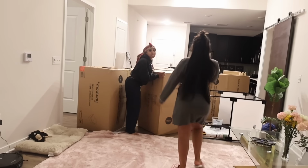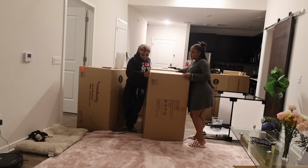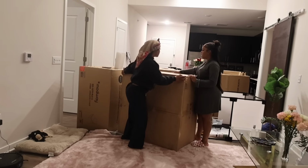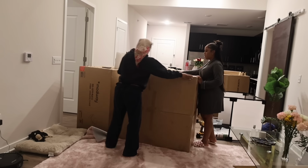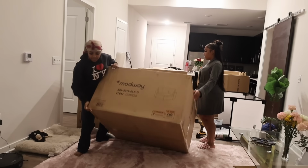All right, so we had to pay these people $200 to take this thing in. What you moving this on the carpet for? Because it's a corner piece. We gotta lay it flat. I hope these are just put together.